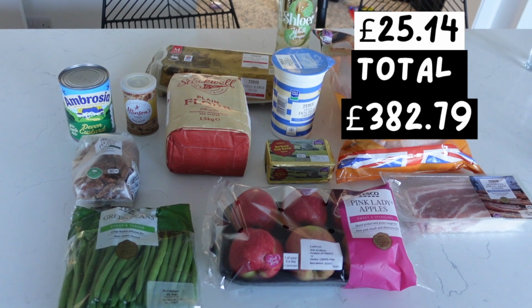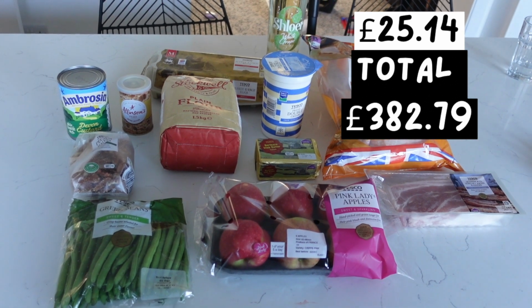and custard. And not gonna lie, I can't remember the total, so I'm just gonna put that here on screen. So I ended up spending for the month of November, was £382.79, which I'm pretty happy about, considering I did 2 Sunday dinners here, a Thanksgiving dinner.